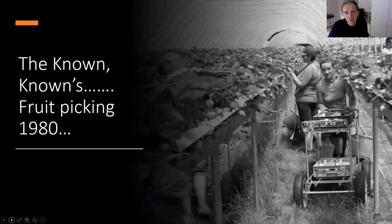So what I want to do now is just reflect on fruit picking, and this is one of the big challenges. And with COVID, it's becoming a pressing challenge. I guess we've been really active around this space for the last 4 or 5 years. And that's really reflected the pressure that's come on the industry on a number of fronts.